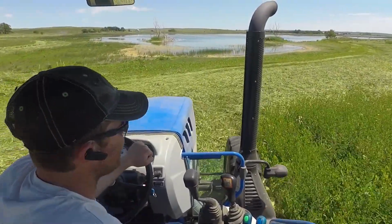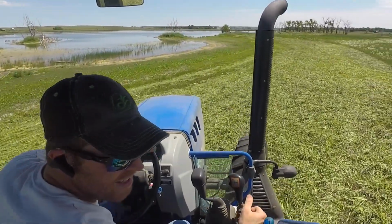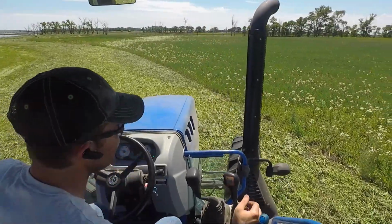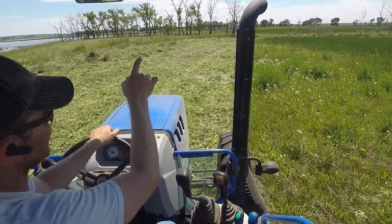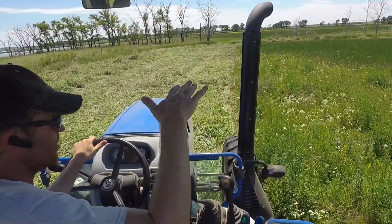Get them baled up. We'll have to mark some bales here. Back here, all sorts of stuff back here. Crazy. Like I say, on the other side of these trees up ahead here, there's some. That reed canary grass is wow.